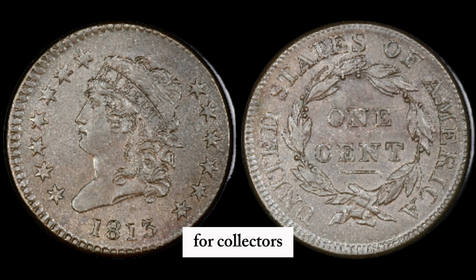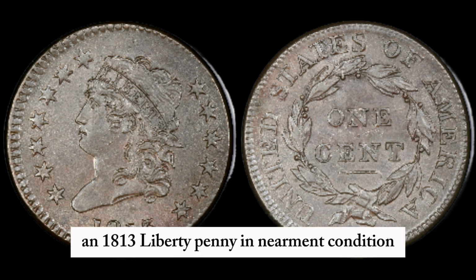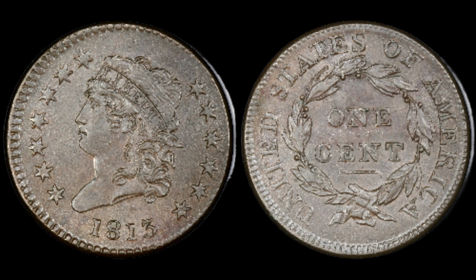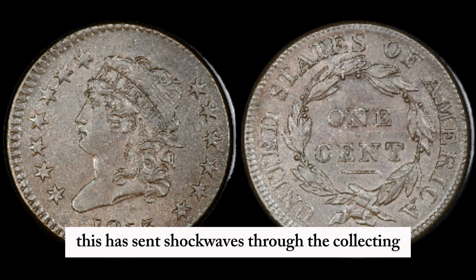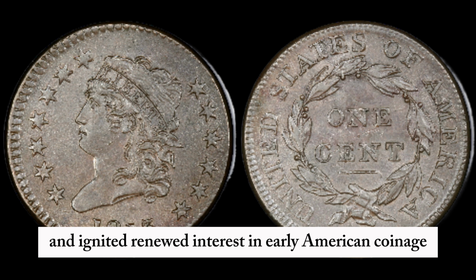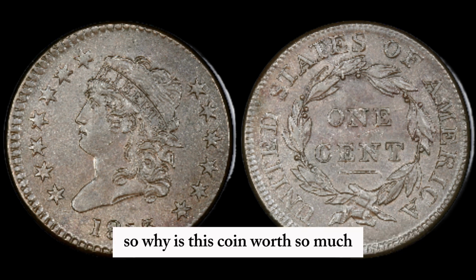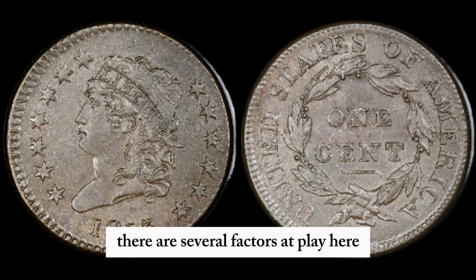coveted coins for collectors. At a recent auction, an 1813 Liberty penny in near mint condition fetched an astonishing $44 million. That's right, one penny, $44 million. This has sent shockwaves through the collecting community and ignited renewed interest in early American coinage. So, why is this coin worth so much? There are several factors at play here.